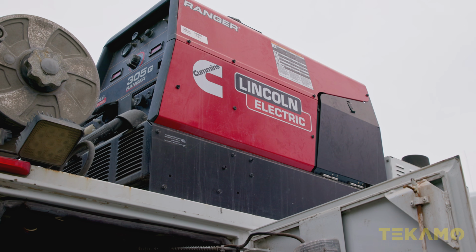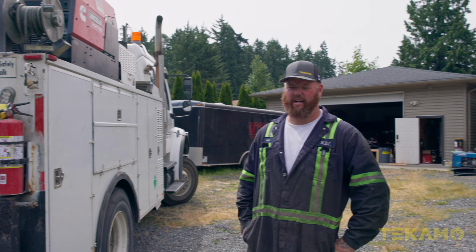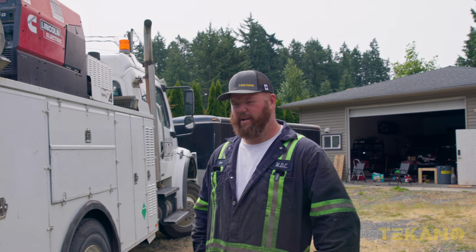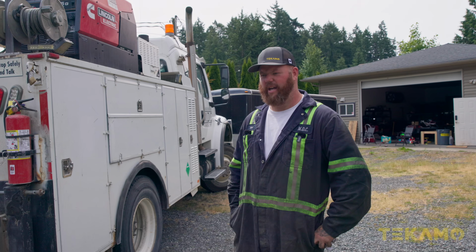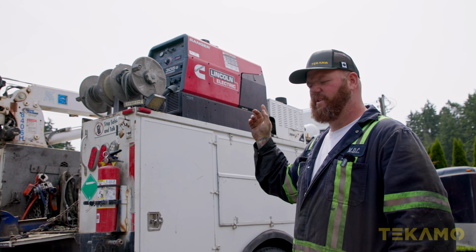So I've got a Lincoln 305G. The first welder I bought was a Lincoln 330 MPX, $8,000 brand new when I bought it, and people were surprised I paid that much for a welder then. Now that same welder is $13K. I bought this one used out of Campbell River.